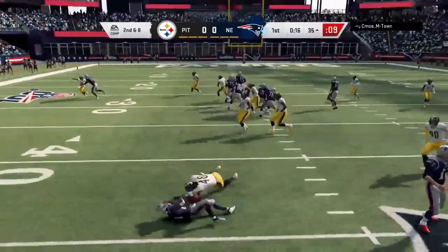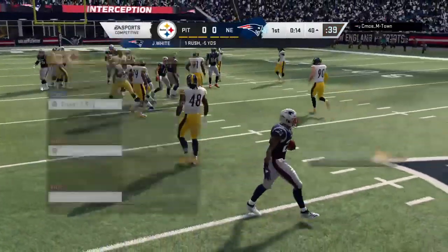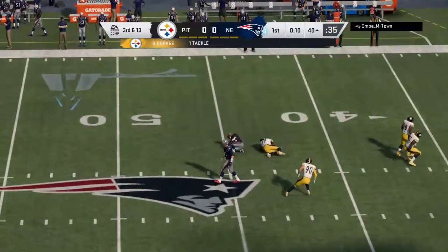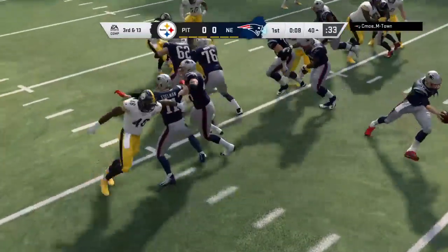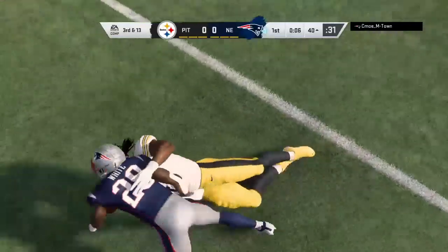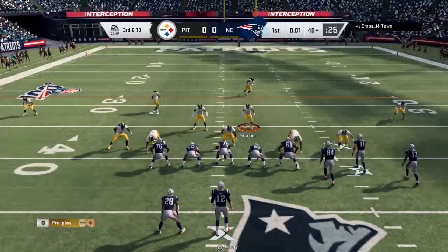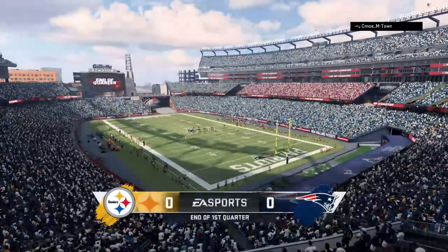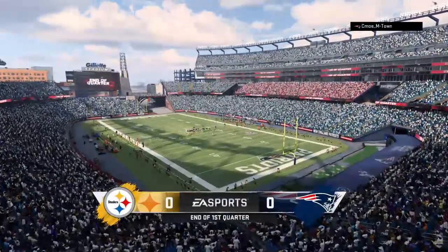James White's first carry, and he is met in his tracks behind the line of scrimmage. That's going to go down as a loss of 5, and it brings up 3rd down. Wait, set, 53.